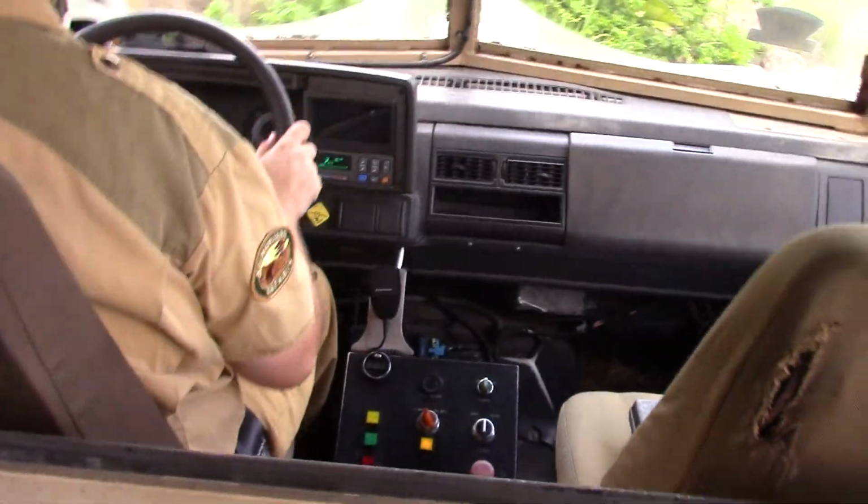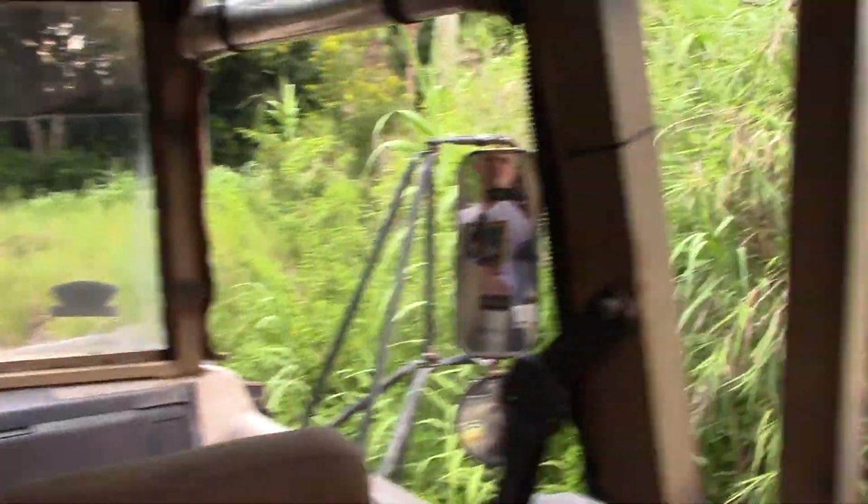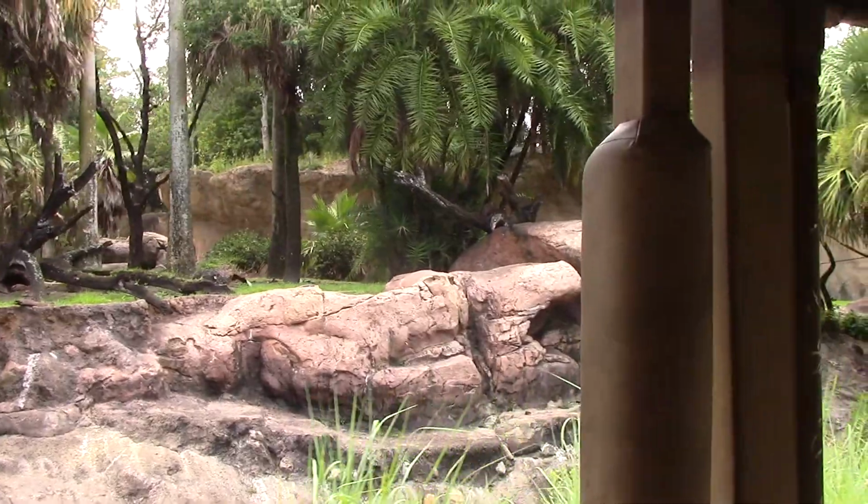Just up ahead here and around the corner is a little place that we like to call Monkey Point. Monkey Point gets its name from a colony of mandrill monkeys that tend to gather here. Mandrills are the largest and most colorful of all the monkeys here in Africa. There are a couple mandrills up in between the logs there on top of the rocks.